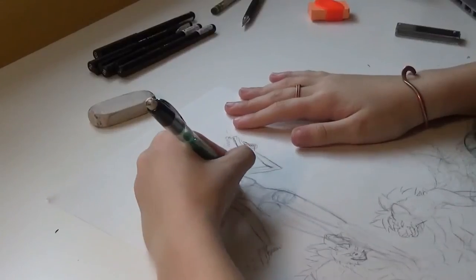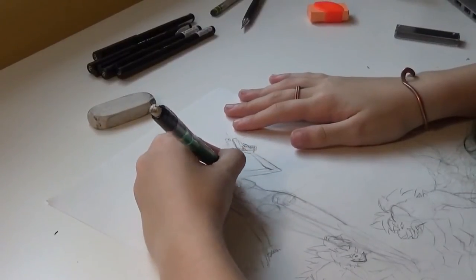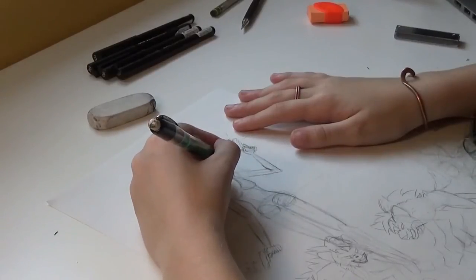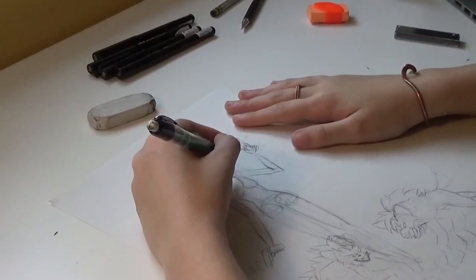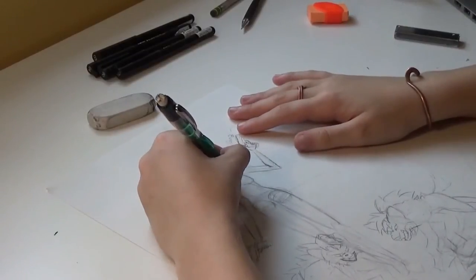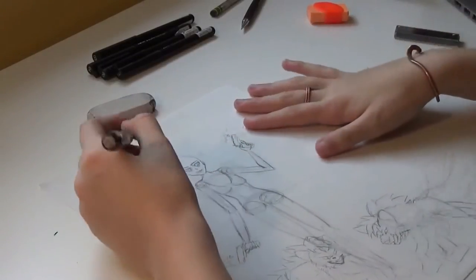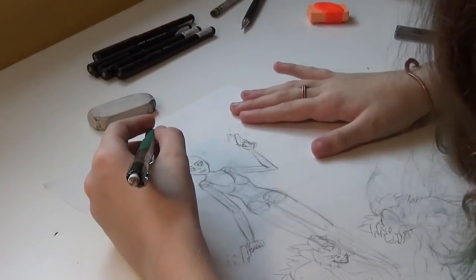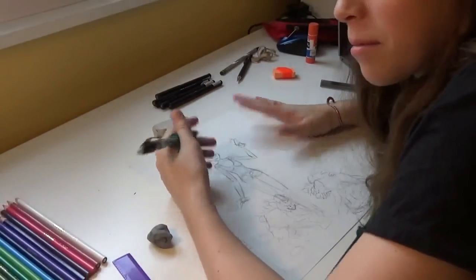So Rocky, tell us a little bit about your drawing. Well, I'm drawing Harley Quinn in her... Olive, which outfit is this? Arkham, either Night or City. Some Arkham outfit. With her hyenas.